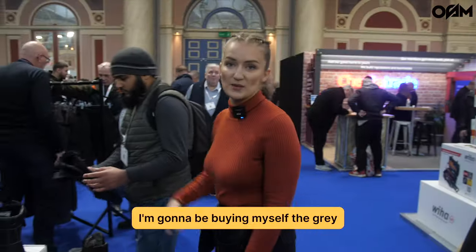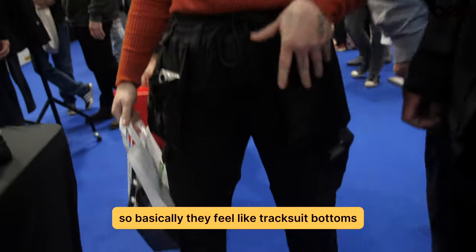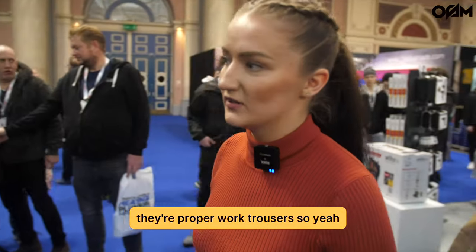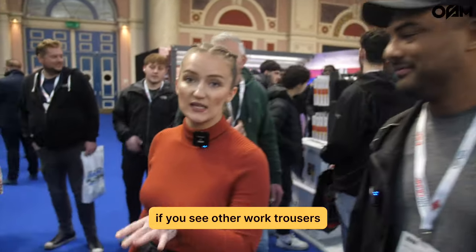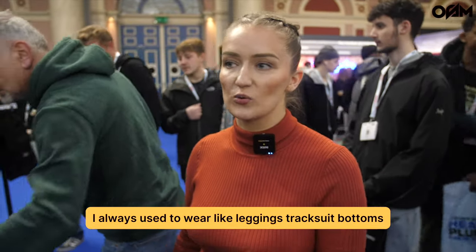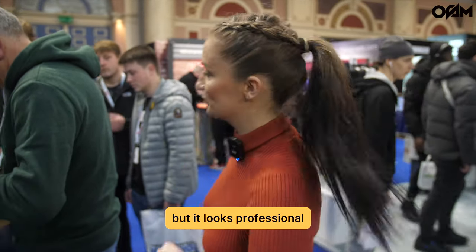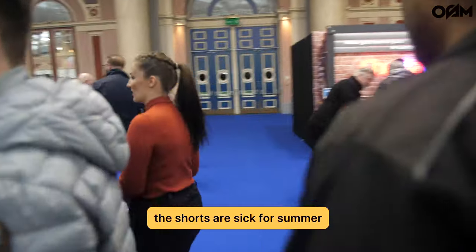So I'm going to be buying myself the grey and the black version of these. These are the best. Basically, they feel like tracksuit bottoms, but they're not. They're proper work trousers, and they fit well as well. They've got a little drawstring. Other work trousers are the most uncomfortable thing in the world. When I used to do call-outs, I always wore leggings or tracksuit bottoms, but it looks very unprofessional. This feels like tracksuit bottoms, but it looks professional. And they've got the shorts as well. The shorts are sick for summer.